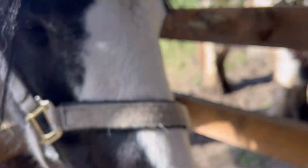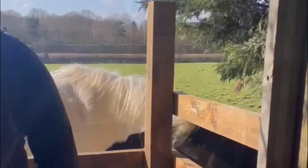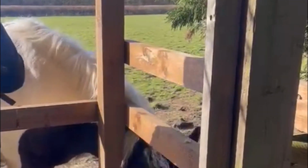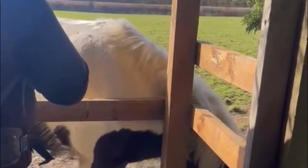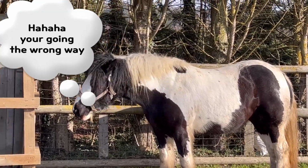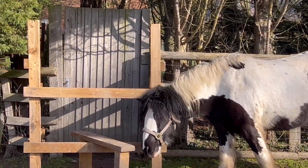Hello. It's coming awfully close now. There's the stile straight across the other side of the field. I know you've got an itch, mate, but he's looking very smug with himself, herself, whatever. There's another one. Right, he's gonna go back to having a scratch now.